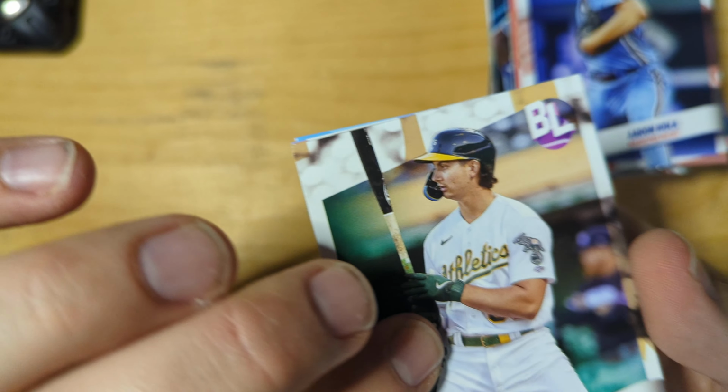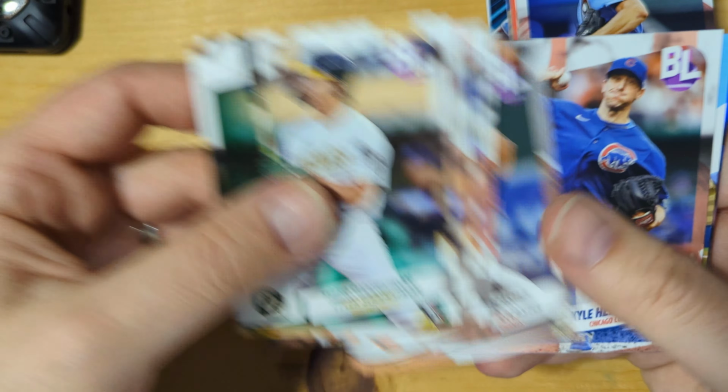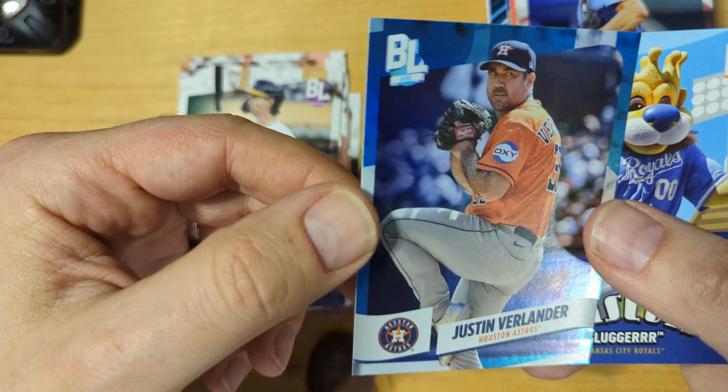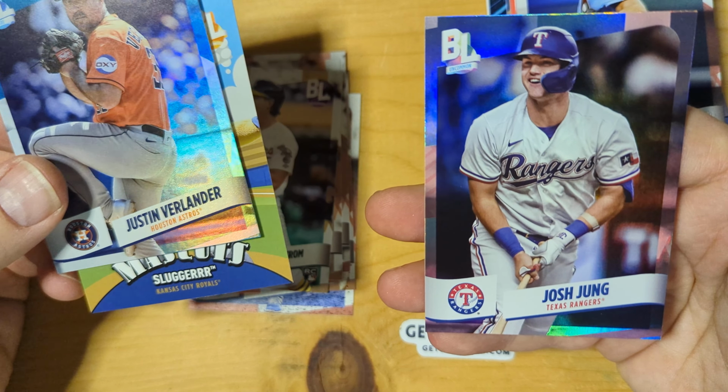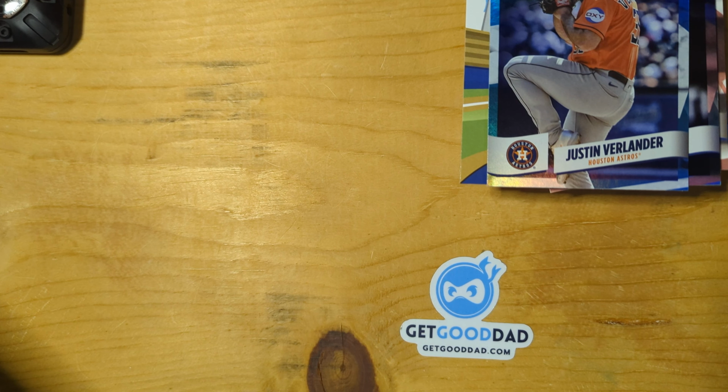And there's a blue card in here. There's a blue foil in here. Tyler Mountcastle, Kyle Hendricks, Justin Verlander, blue card. Pretty cool. And the Josh Jung, let's go. Holy smacks, dude. Can you believe that blaster? Getting good with Get Good Dad, because I rip fire.